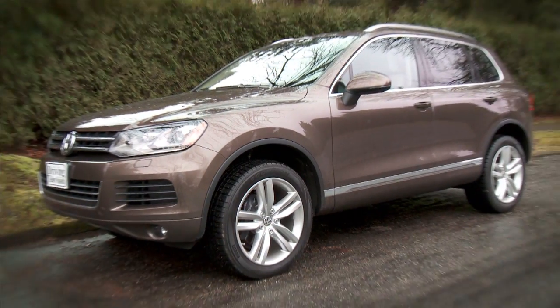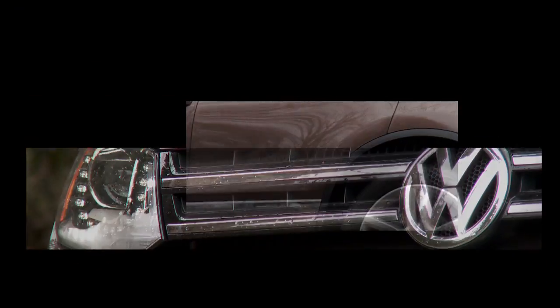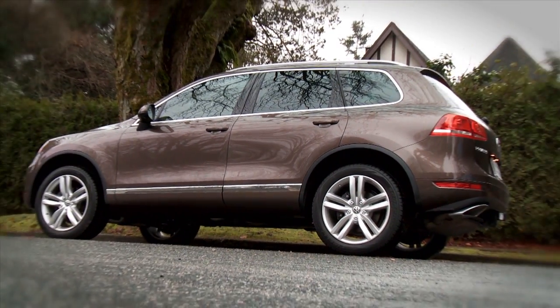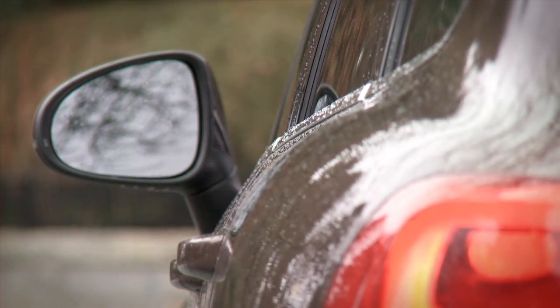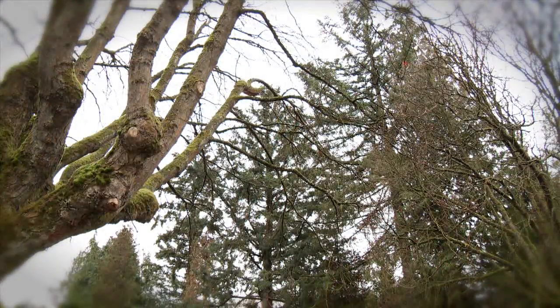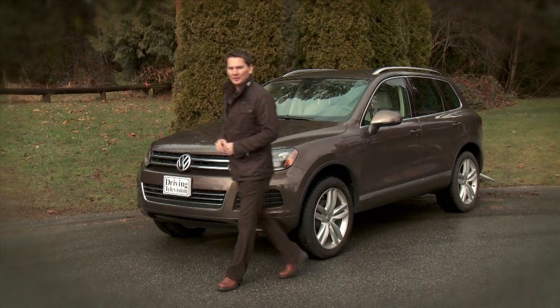This is the second generation Touareg. Yes, Volkswagen did do a facelift to the original model a few years ago, but this 2011 model is all new. The body is still built in the same factory as the Porsche Cayenne, but the engine and suspension components are different. Handsome, I think, is a good word to describe this new Touareg.